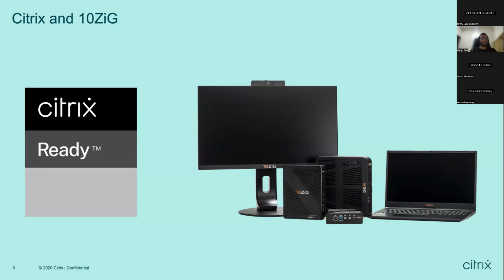So this repurposed OS, or their legacy zero OS, or every other operating system that Tenzing has, has been validated as Citrix Ready. They are one of the key partners in our ecosystem, and we value their partnership, and we value whatever they do in terms of promoting and helping our customers achieve the best that they can in their business.